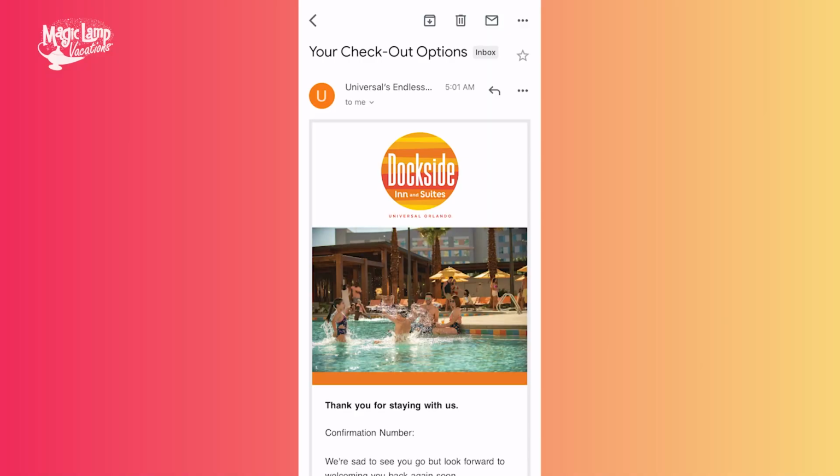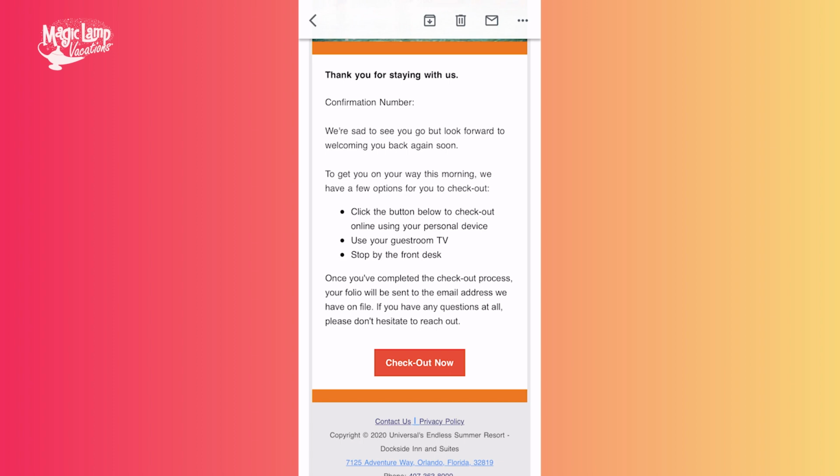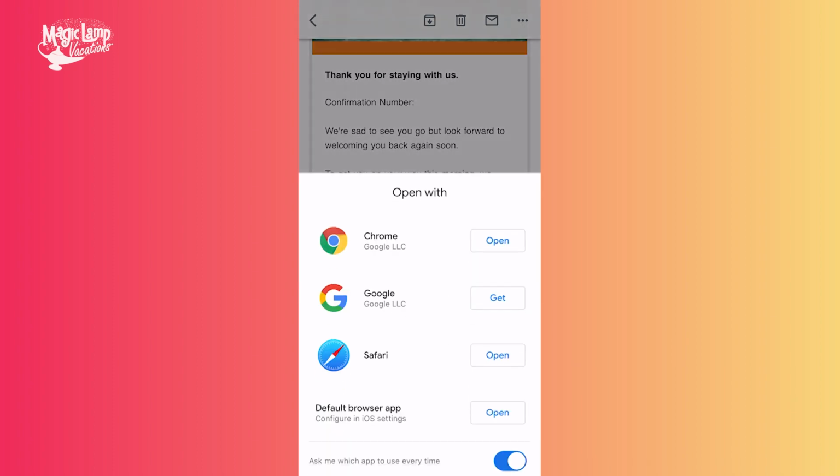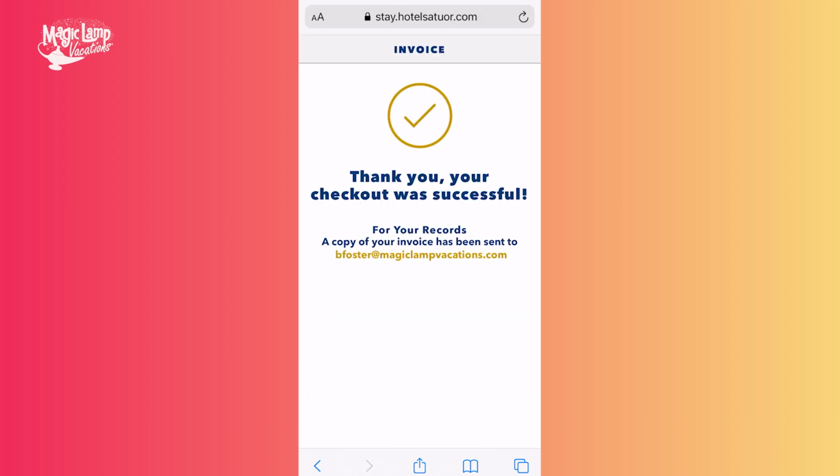You'll go to your email address, and you should have a message that says check out now, and right here it says those are your 3 options to check out, but we're just gonna do check out now, and we're gonna open this up and check out. They found a reservation, yay! So we're gonna approve the payment, and amazing. So there we go, we're all set, and we'll check out, and you're all done.